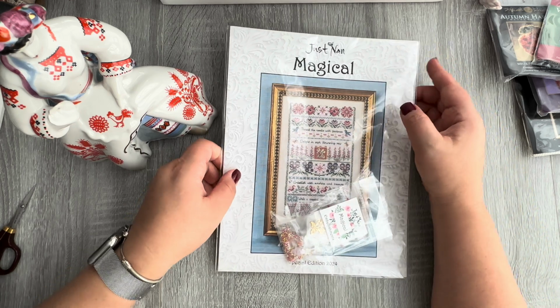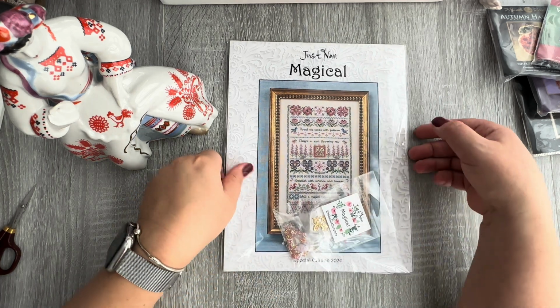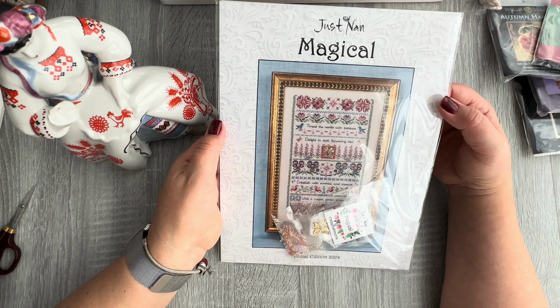You know, probably you noticed that I used to stitch Just Nan designs which are newly released. But this one I missed, and I wrote to the shop not to send it to me as I'm on holiday and I am afraid that it will be lost in the mail. And I got it when I came back. So yeah, this one is going to be stitched another time. It's a very beautiful band sampler.